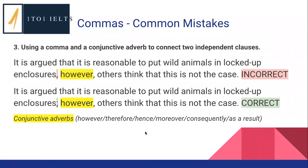3, using a comma and a conjunctive adverb to connect two independent clauses. So we've got some big fancy grammar words here. What do we mean by conjunctive adverb? But don't panic. You've all seen these words. Often we're using them as cohesive devices. So however, therefore, hence, moreover, consequently, as a result, this type of word. These are conjunctive adverbs. We can't use these words with a comma to connect independent clauses.